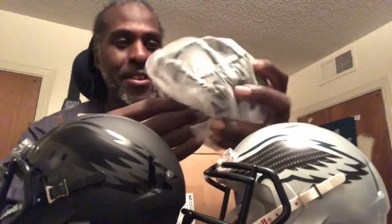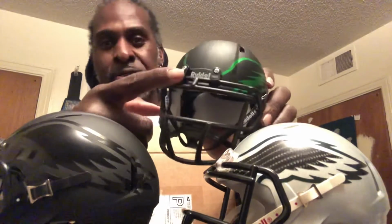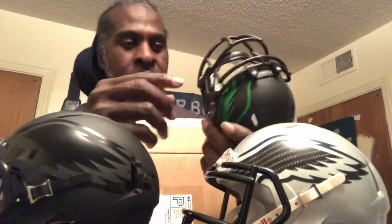Ladies and gentlemen, I bring to you another helmet. And this one is also a limited edition. Wow, look at that one. Hoo-wee. This one here is the same black as that one. It's matte. And the wings are green and black. And there it is, the Riddell logo, and there's the chin strap, and there's the cushion on the inside there, like all the NFL helmets, like I said before.